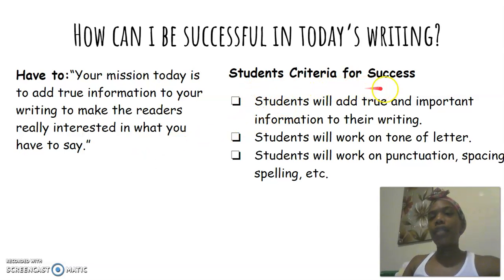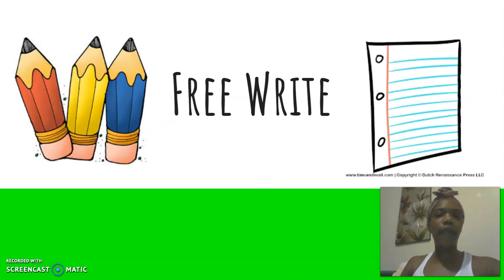Here is your student criteria for success. Students will add true and important information to their writing. That's your research. Students will work on tone of letter. You want to make sure your writing sounds friendly. Remember, you want to be friendly to your readers. Students will work on punctuation, spacing, spelling, etc. Those are the areas that I want you to also focus on. But remember, we're only going to be sounding out those words to get those words down on the paper, spelled correct. Always, always, little writers.